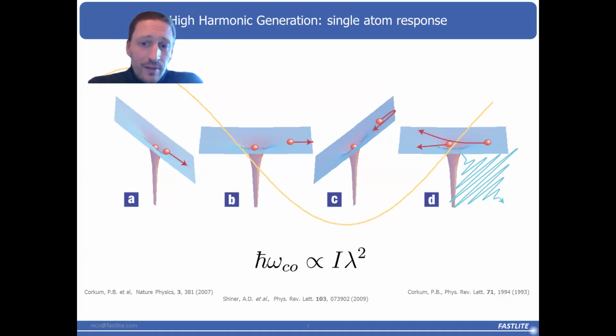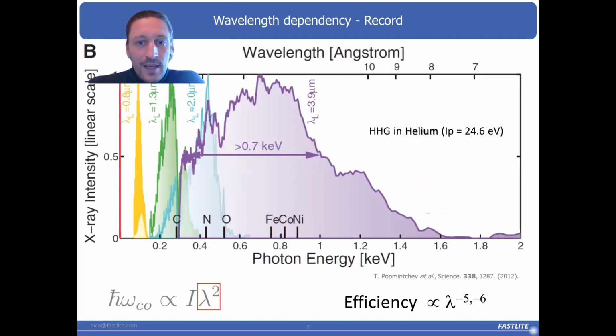And this qualitatively depends on the wavelength. That means the more you extend the wavelength, the more time you have to accelerate your electron in the continuum. So the more kinetic energy you can gain. And this gives you the cutoff energy, and you can really extend the cutoff energy up to the keV regime. This has been demonstrated, and this is what I show in the next slide.